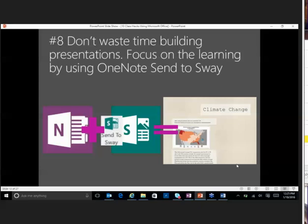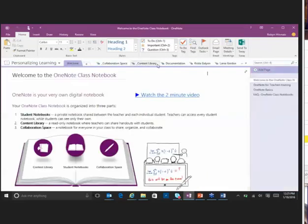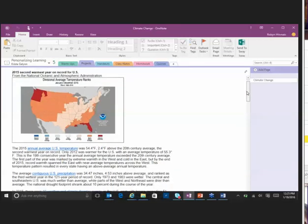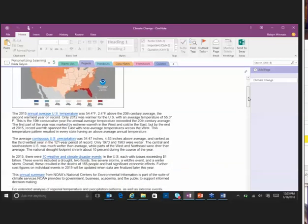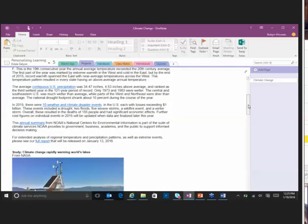So let me show you how this works. All right, I'm going to go back into my OneNote, and I'll go back to Krista's notebook. Let's pretend that Krista was doing some research on climate change. She'd been pulling together her research, identifying what she knows about climate change and what our current precipitation models and temperature models did over the past year.